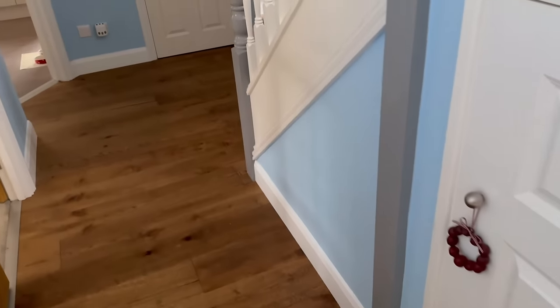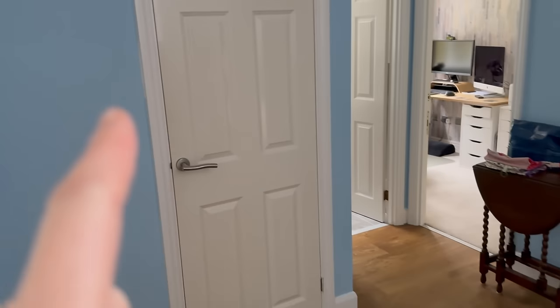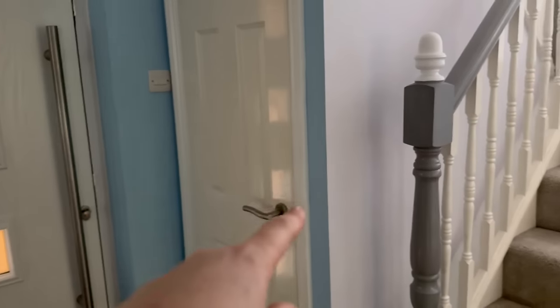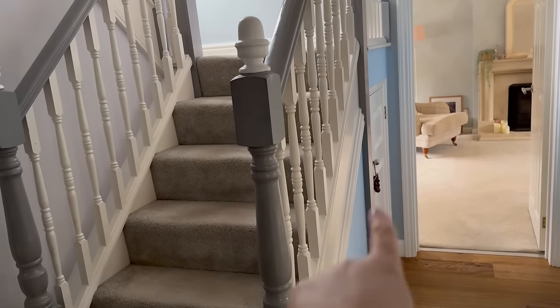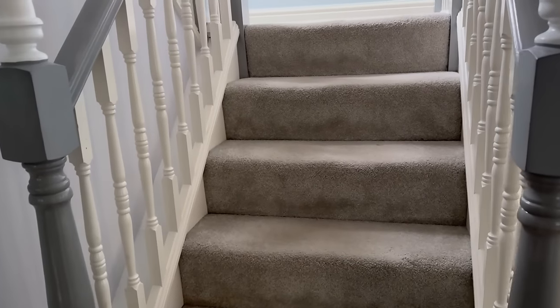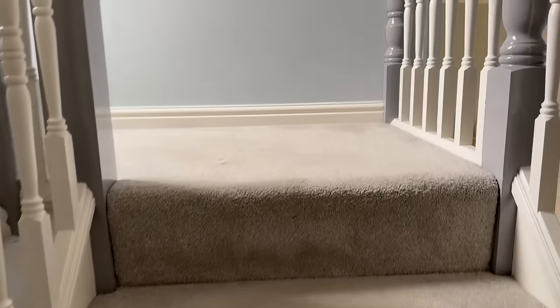So a little understairs cupboard there. It's quite good for storage in this house. There's an understairs cupboard, there's a little cloakroomy cupboard there, and then there's another understairs storage for that larger size, and this smaller one does this smaller area. So that's quite good. So let's go upstairs now.